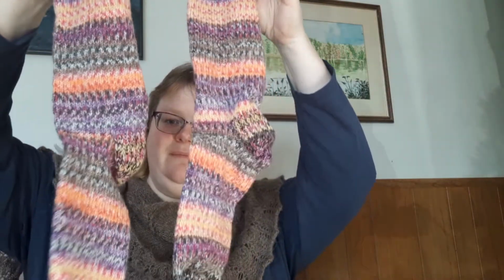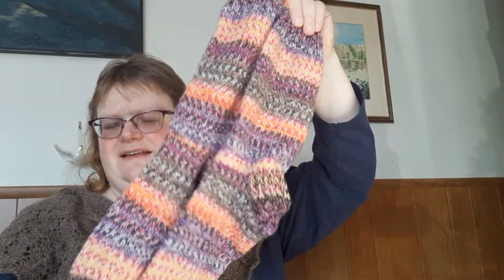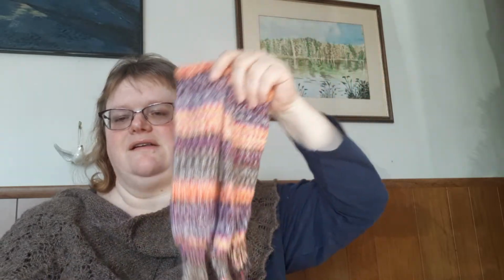I have socks. This is a completed pair of socks. This is Regia digital print that I think I cast on in 2017 or 2018 and had part of a sock done. I have 6 pairs of socks in progress. Now it's only 5 because I only have the first sock of each pair. So this was set number 1 that's done, so that's good. And I will put it on. I actually found a sock blocker. I'm very excited. You should be excited too.